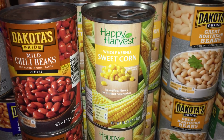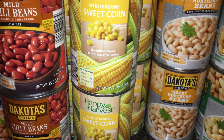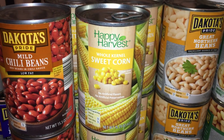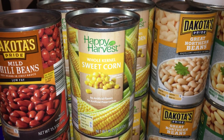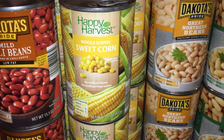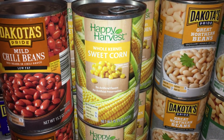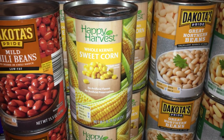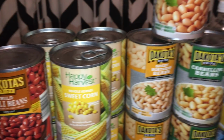And I usually buy that, but I couldn't find it, so I got this one instead, and I got 6 cans of it. I know a lot of people say it's better to buy the organic corn, but they didn't have any. So I'm just sticking with this for this time. And like I said, we do a lot of Mexican, so that's why I got a lot of the corn, to do rice bowls and burritos and things like that.